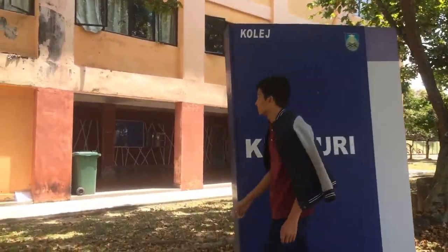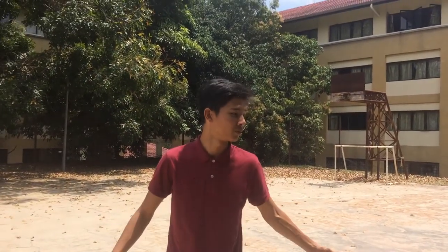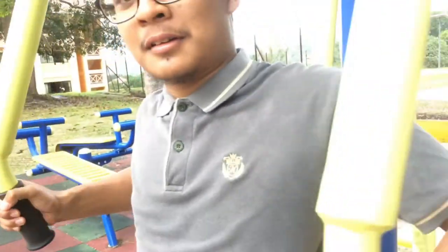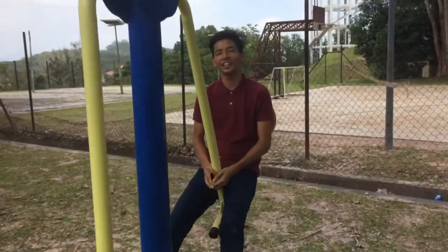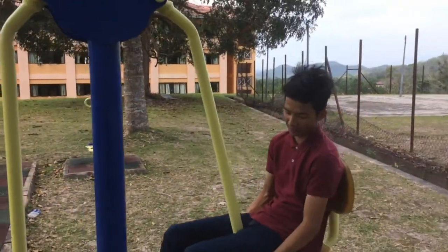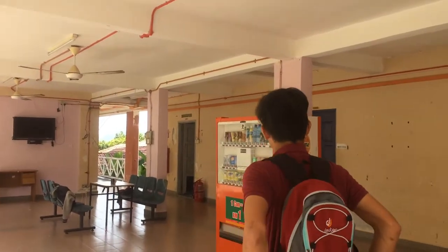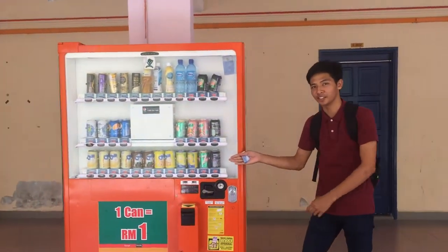Kasturi College. Hi, okay. This is Kasturi. We have a futsal court. This is our futsal court. Okay, in Kasturi, they also have a chest press station that you can fit your body and make your body healthier. This is the leg press station. You can make your hamstring and your leg tough. Vending machine. You can buy some water here.